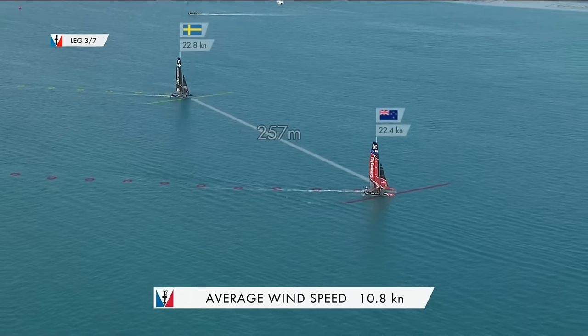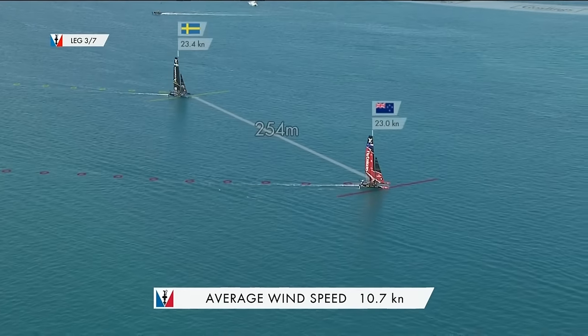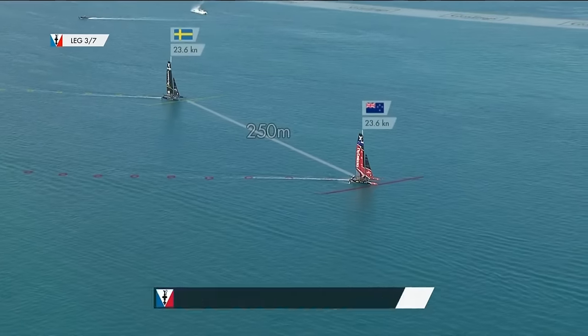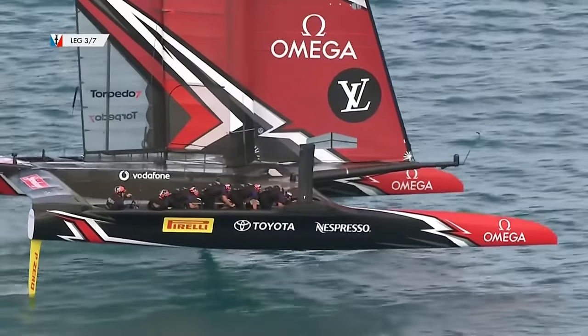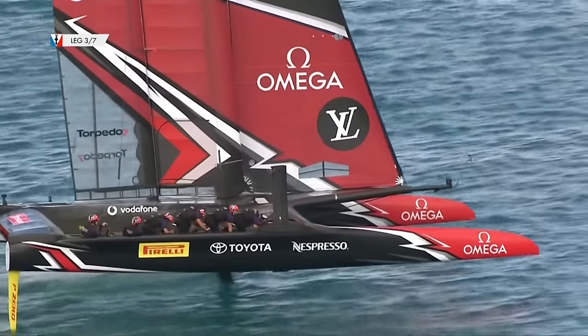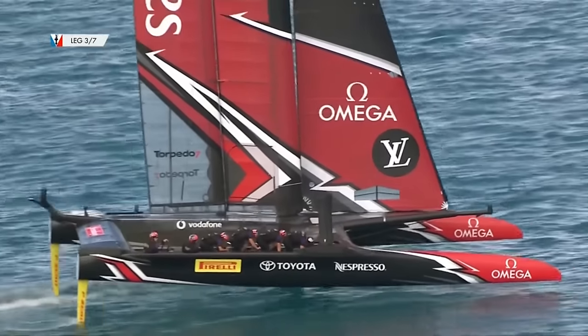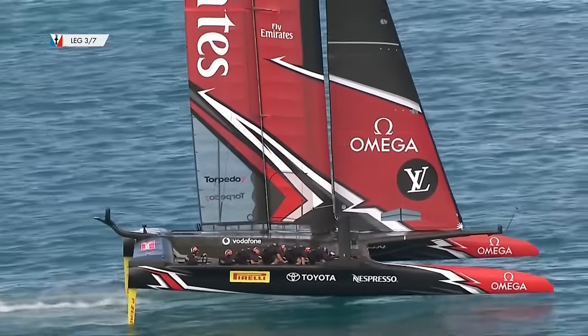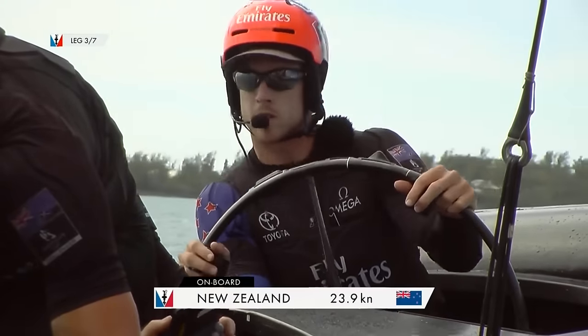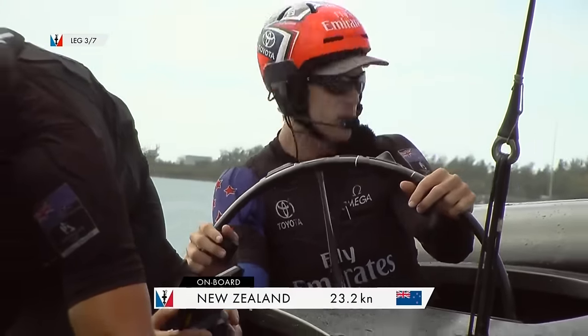Remember, the Kiwis are 100% win rate when they're first to that first mark. That spells trouble for the Swedes at this point. If you were to just analyze the statistics, although we've seen how one mistake can cost teams, and it very, very nearly cost the Kiwis at the final mark of the final race yesterday. Peter Berling nearly blew it.